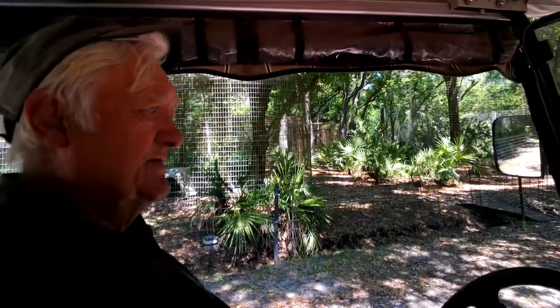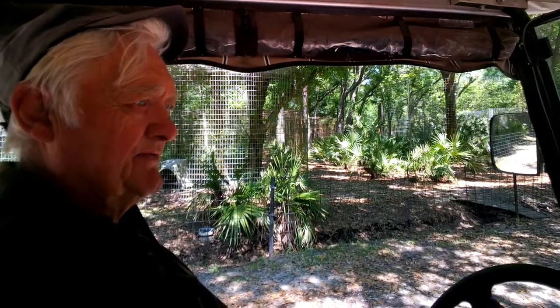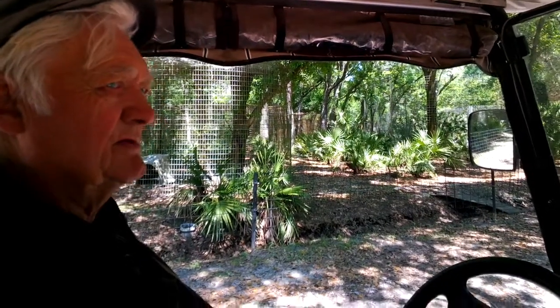Yeah, we're just trying to get this one ready for either, I don't know if it's cougars or bobcats. We're thinking cougars, because that way you can tunnel them out to the big cage eventually.